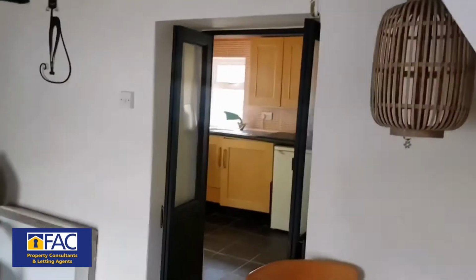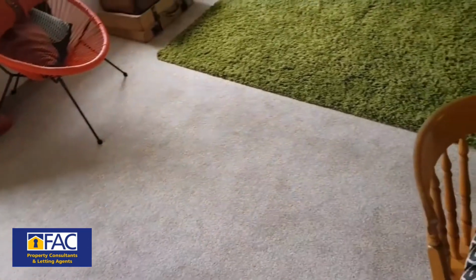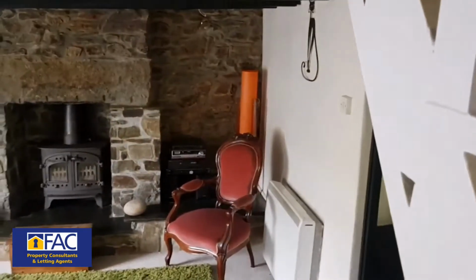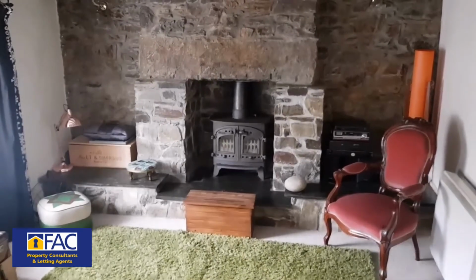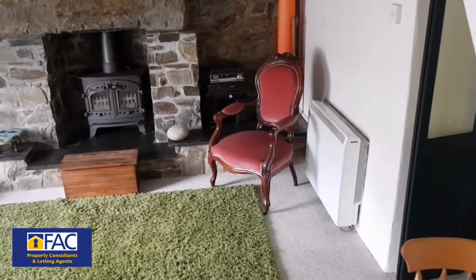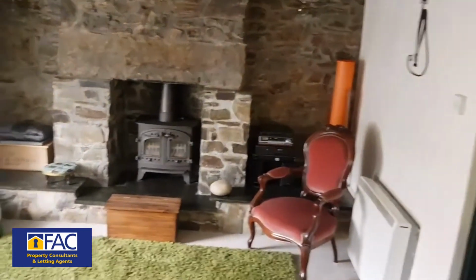So if I just step back here a moment, try to give you a fair reflection of the living space available. So that's the front door there where we entered. Been newly carpeted throughout. Double glazed doors and windows, and as I say, multi-fuel burner there, which gives out an awful lot of heat. So just try and imagine that burning away on a cold winter's evening, but you have got the electric heating in the background as well if you so wish. But got a lovely feel to it, this cottage, it really has.